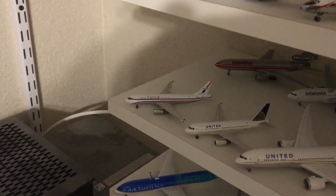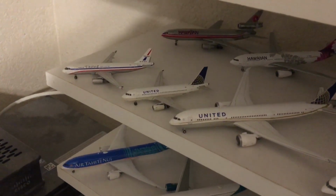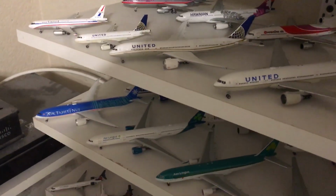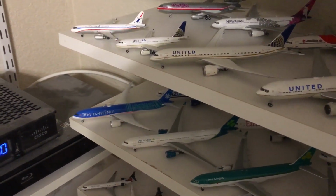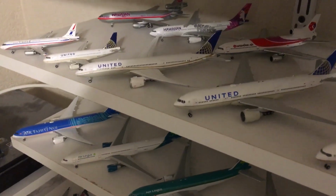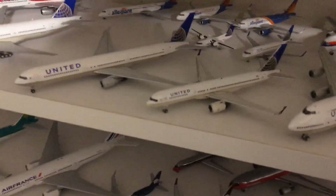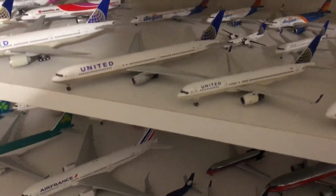That's going to be Gemini Jets. United A319 Gemini Jets. United 788, Gemini, or 789 rather, Gemini Jets. United 777-200 Gemini Jets. United 764 would be Herpa.